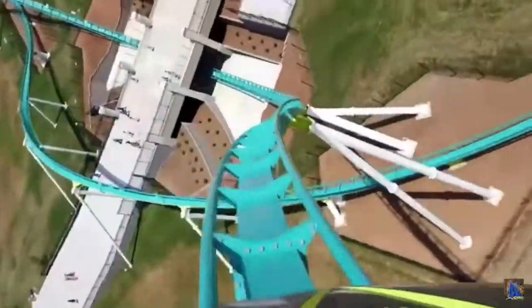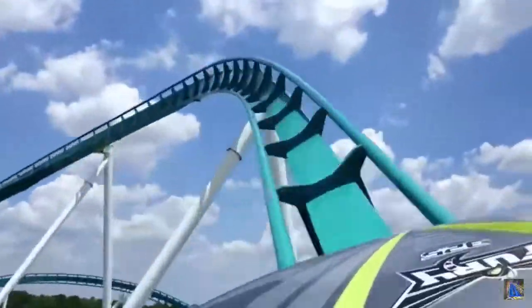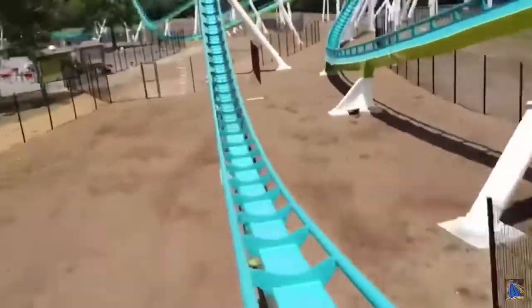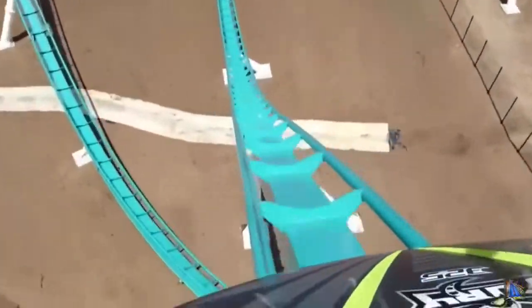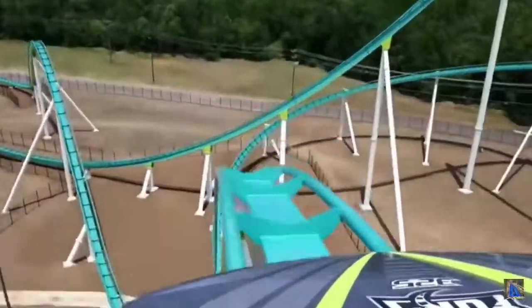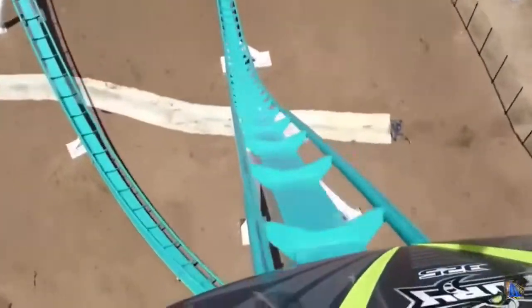I love diving under the main entrance. It gives a great head chopper, and then it'll pull up into a bank turn, which does kind of lose some speed. It does kind of ruin the pacing a bit and slows it down, but it's honestly not a huge deal. And then you'll go into a pretty awesome airtime hill. It does have a trim, but it does get some nice ejector air, especially in the front. In the back it's good, but in the front it's definitely a lot better. And then drop off that and go into a helix, which is definitely the worst part of the ride.